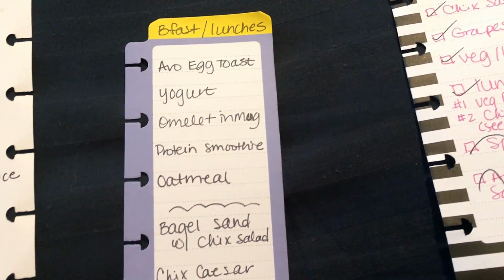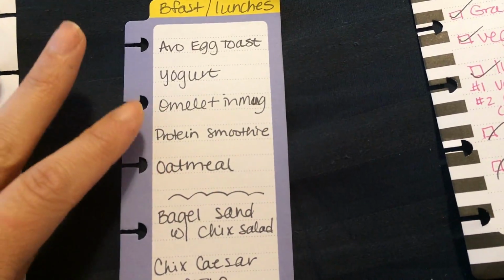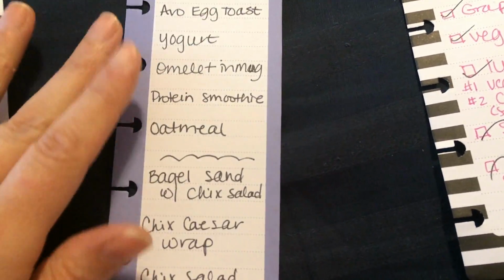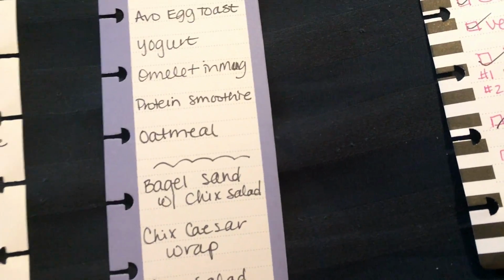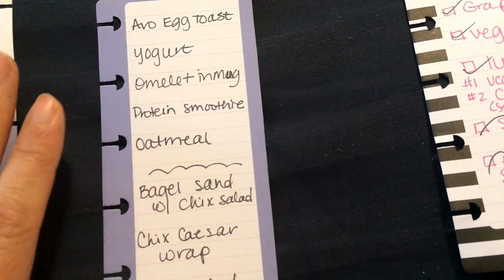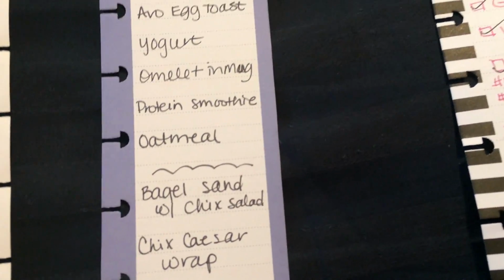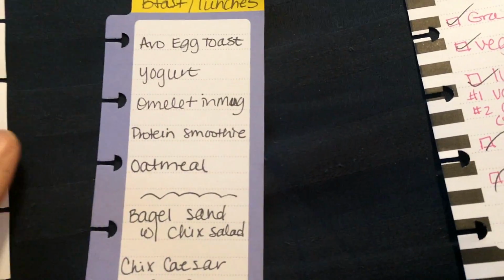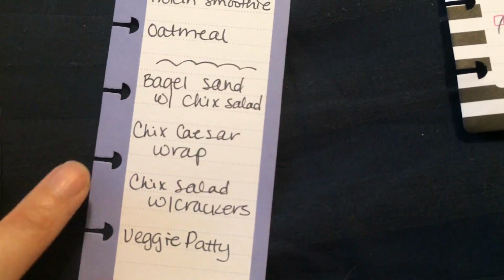Breakfast, it literally is, if I wake up late, then it's only going to be a yogurt or a protein smoothie, because I can do those on the way out the door. If I have a little bit more time, I'll have some oatmeal and some avocado egg toast, that kind of thing. I also didn't write on here, I do have breakfast burritos and breakfast sandwiches in the freezer. So, I just like to give myself a lot of options. This is what I have available right now for breakfast, and this is what I have planned out for lunch.